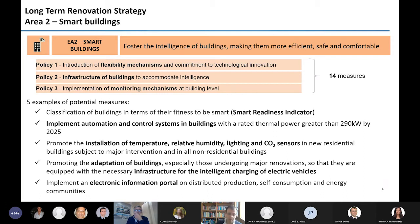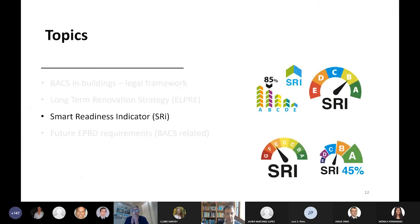Some examples: the implementation of the smart readiness indicators is one of the measures. Also the focus on the automation and control implementation that will happen after 2025, like I have just mentioned. Also the promotion of some installation of temperature, humidity, lighting, and CO2 sensoring. So a lot of sensoring instruments in residential buildings. And also the adoption of infrastructures for intelligent charging, also as potential examples, aside from monitoring electronic information portal and the site. These are just a few examples of the measures that are expected on the long-term renovation strategy.